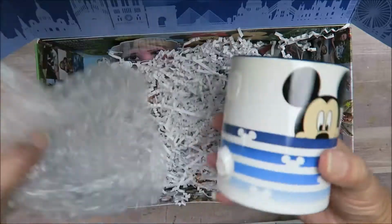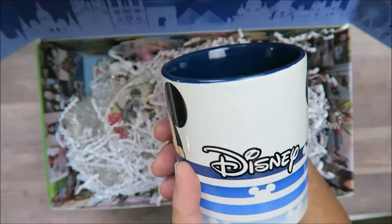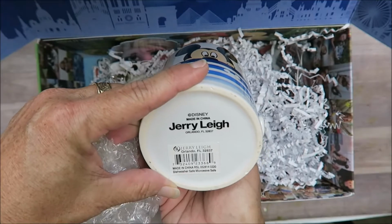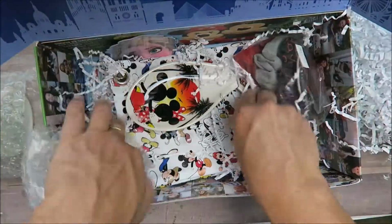But anyway, this would have been an awesome mug to have. Cute. I would have loved to add this to my coffee routine. So let's see how they handle that. Of course, I'll do an update video. Whoop, something else broken. So I got lots of broken stuff in this box, which is a disappointment.